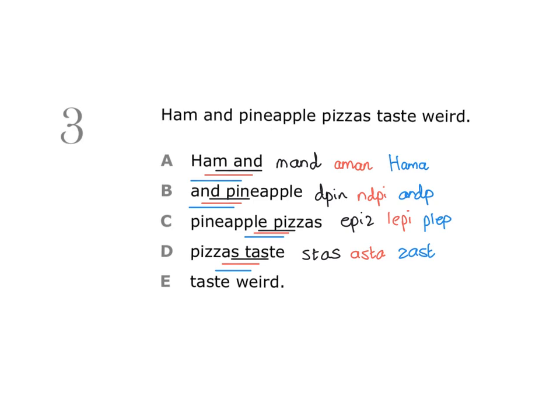E, taste, weird. Starting with the last letter of taste and the first 3 letters of weird, E-W-E-I. This isn't a word, so we'll try the last 2 letters of taste and the first 2 letters of weird, T-E-W-E. This isn't a word, so finally, the last 3 letters of taste and the first letter of weird, S-T-E-W. This is a word.